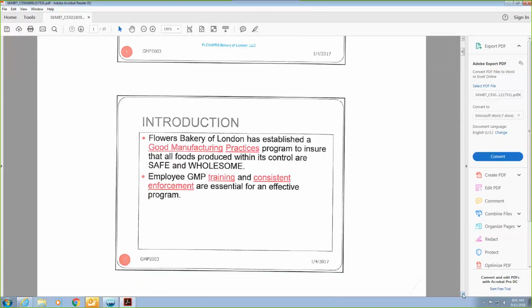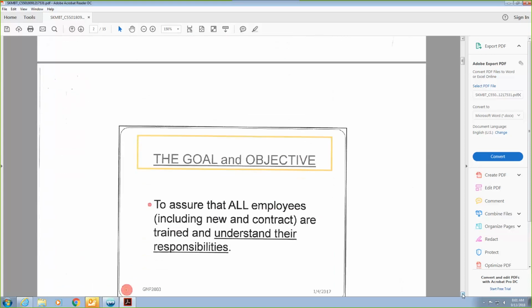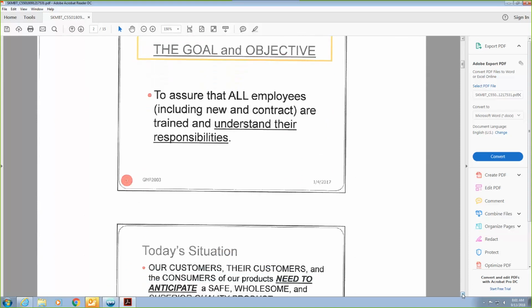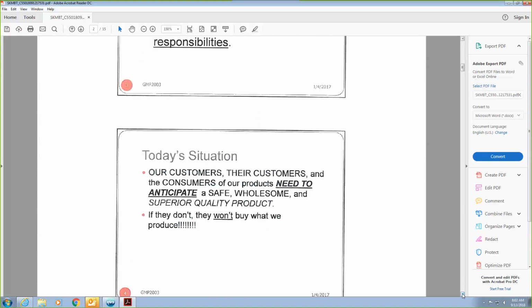Flowers Bakery of London has established some good manufacturing practices to ensure that foods are produced that are safe and wholesome. Employee GMP training is very important, and it's consistently enforced there at the plant to make sure that a good, safe, wholesome product is coming out the door and that the program is successful. The goal and objective of all this is to assure that all employees are trained and understand what their role and responsibility is to make sure that they produce a safe and wholesome product.